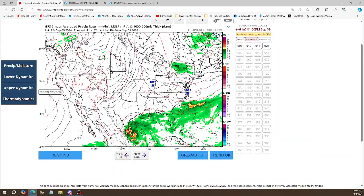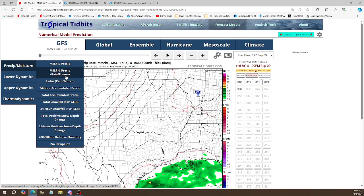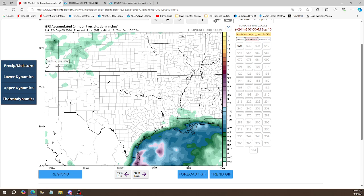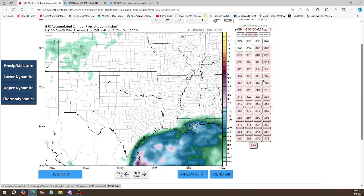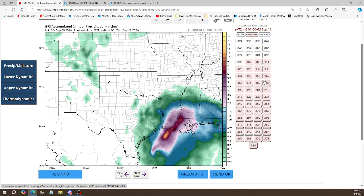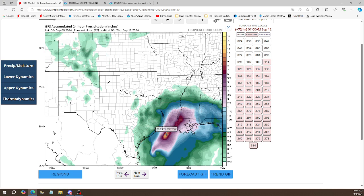Take a look at a couple more models and see what we got going on here. This is 24-hour accumulated precipitation. And again, I need to go to the other time stamp. So again, some of these areas could be perhaps a bullseye right through here. Not super, mainly a lot of the heaviest rain will remain off the coast. But I think Lafayette will be where it will make landfall, and there could be a bullseye of 12 inches of rain. It's possible, of course, in portions of where the storm makes landfall.